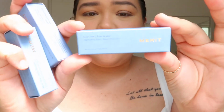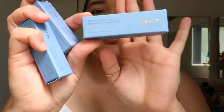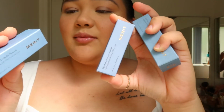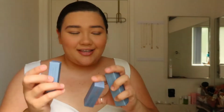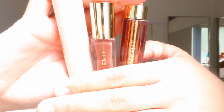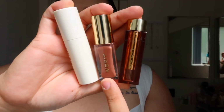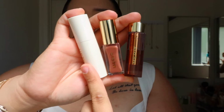So the three products that I got sent: the Day Glow Highlighting Balm in the shade Citrine, and I'll show you all and do swatches and stuff. I got a lipstick in the shade Tiger and a Slick tinted lip oil in the shade Taupe. Let me open everything up. So here's what all the products look like. Sorry, it's a bit bright. Here's the lipstick in Tiger, the lip oil in Taupe, and the highlighting stick in Citrine.